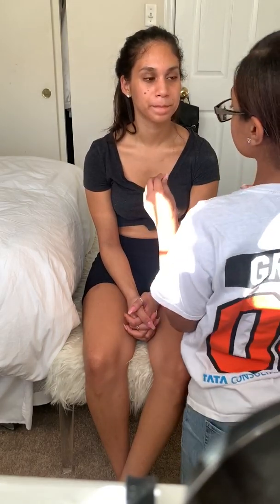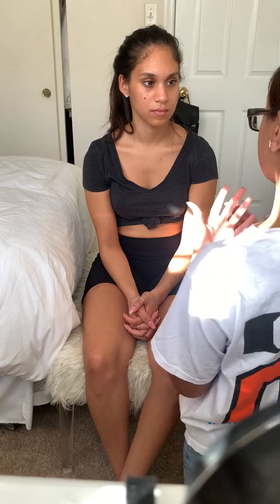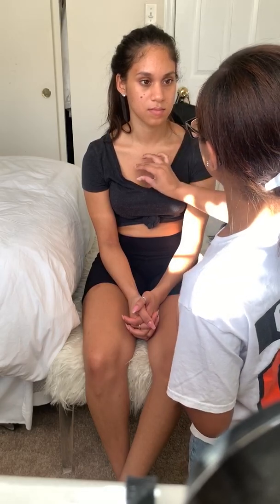So what I'm going to do is I'm going to use my fingers. I'm just going to pinch your skin. I'm checking to make sure that it recoils fast. Sometimes if it recoils a little slower than it's supposed to, it can mean that you're dehydrated. But it's more often long-term dehydration, not dehydration of you not drinking enough water today. It did recoil fast, so you don't have any signs of dehydration.